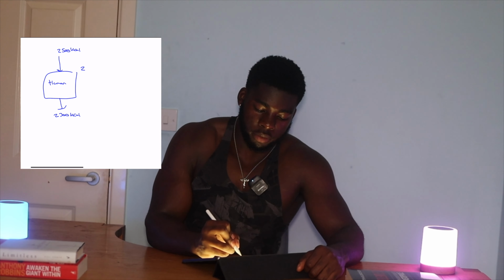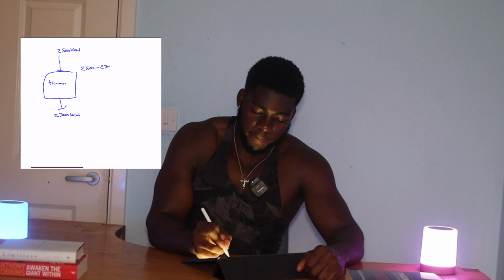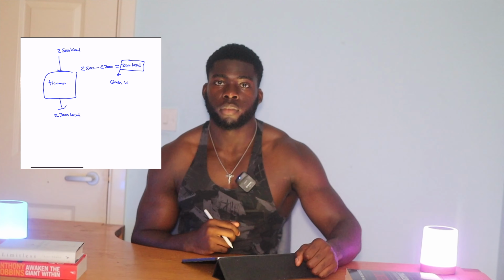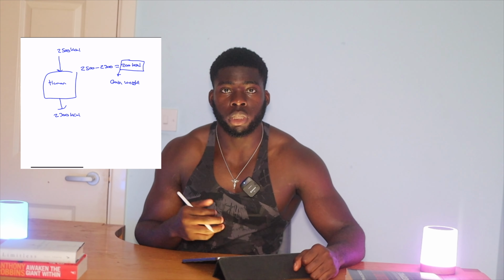The net difference will be 200 calories. And this extra 200 calories will be used to help the human bulk up, or cause the human to gain weight. And that's what we're trying to do. We're trying to gain weight and bulk up. So we have to consume more calories than we burn. How do we find that exact number that we burn?